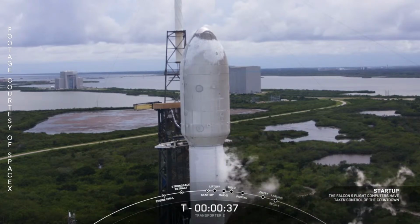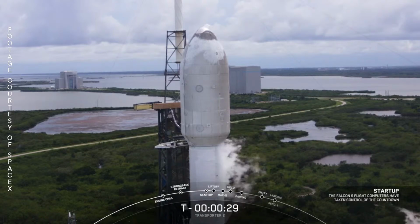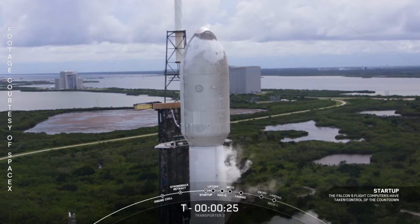Falcon 9, Transporter-2, LD is go for launch. That was the launch director giving the final go for launch. We are T-minus 30 seconds from liftoff. Let's tune into terminal count and watch as the Transporter-2 mission begins.